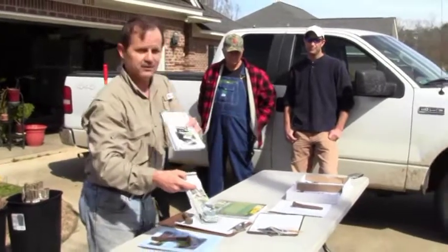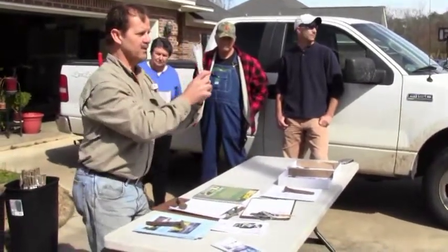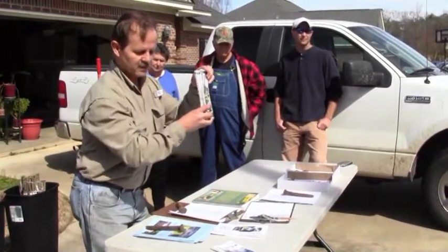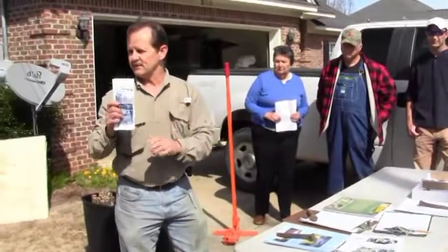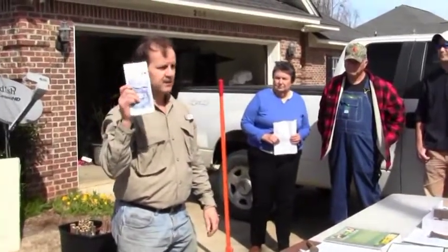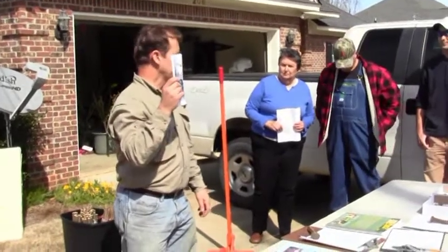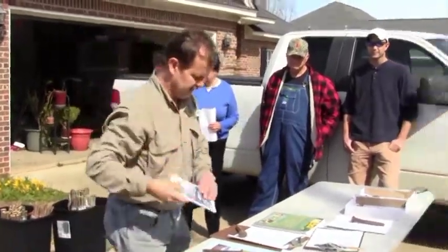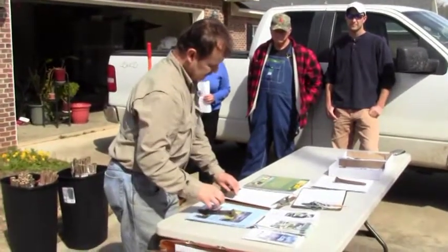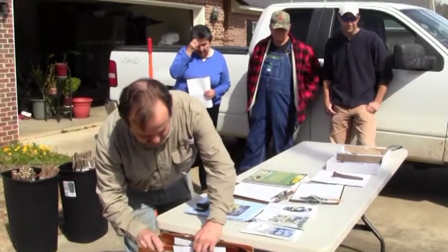This is a SWAMP brochure telling about our SWAMP program, and an Alabama Water Watch brochure telling about the Alabama Water Watch program. And Bill and Ron are also very involved with this. This is Save Our Saugahatchee, which is the citizen monitoring group that works to preserve the Saugahatchee Creek. And I'm just going to say a few more things. I had a couple handouts here.